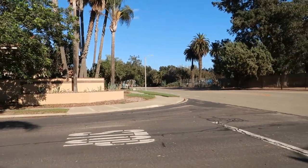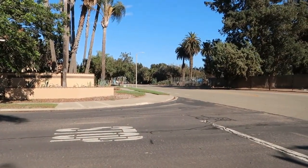Hilldale, 1985. Now our next stop brings us quite a few miles from where we just were, between the train tracks and that spot, Hilldale 1985. We are now in Burbank, California.